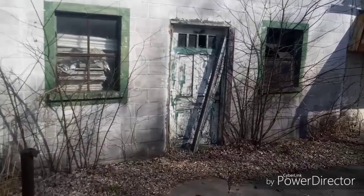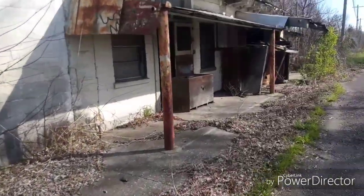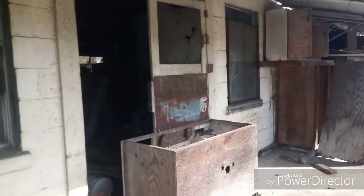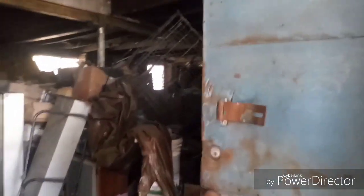Me and Amy here in an old country store today in Russellville. Looks like an old country store, it used to be. It's old in here, bro. There you go. Looks like I might use this for storage or something.